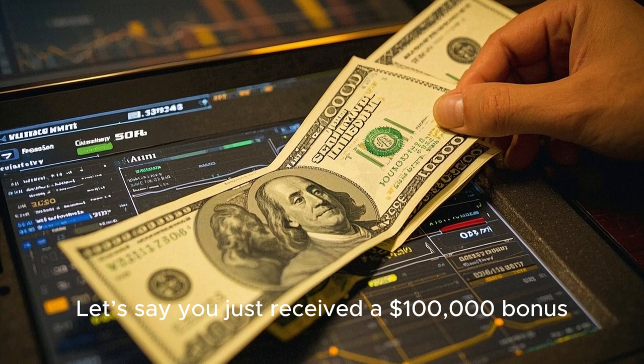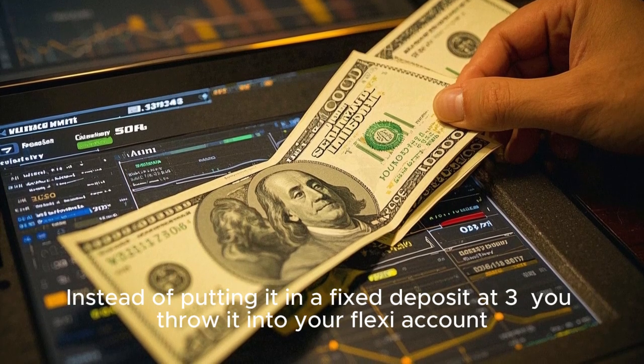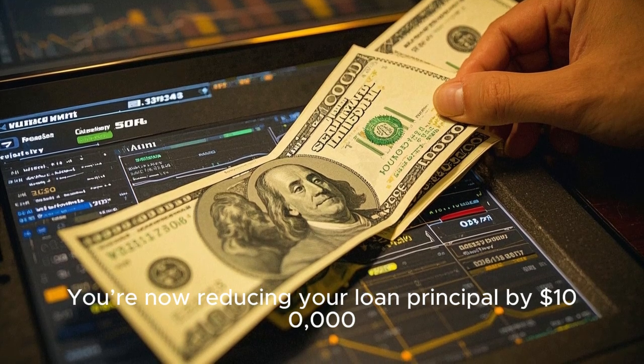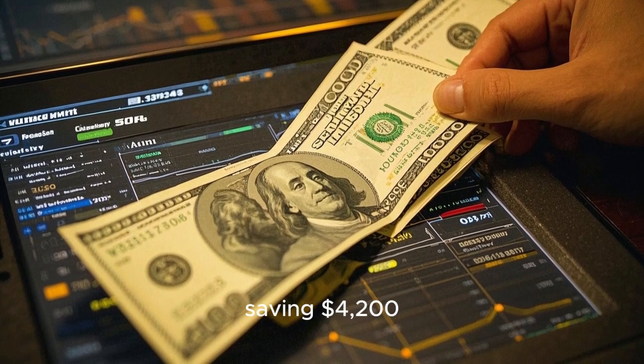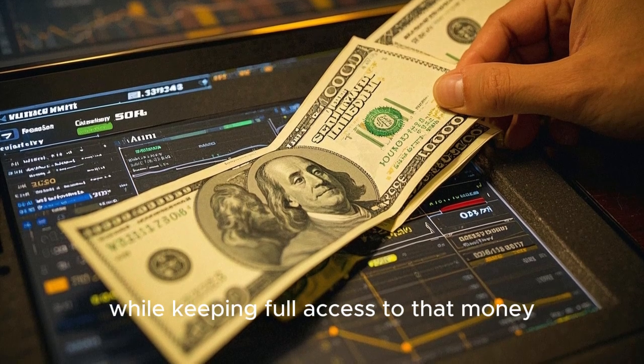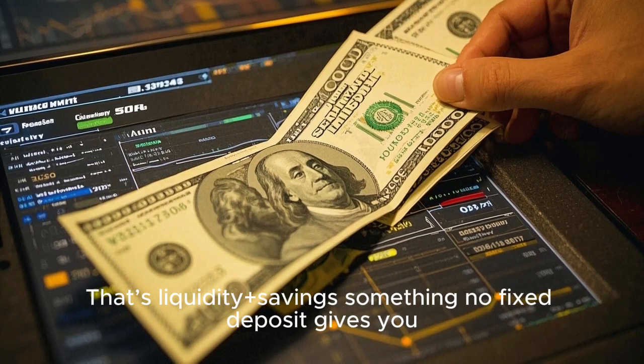Now here's where it gets strategic. Let's say you just received a $100,000 bonus. Instead of putting it in a fixed deposit at 3%, you throw it into your Flexi account. You're now reducing your loan principal by $100,000, saving $4,200 annually in interest while keeping full access to that money. You can withdraw it tomorrow if needed. That's liquidity plus savings, something no fixed deposit gives you.